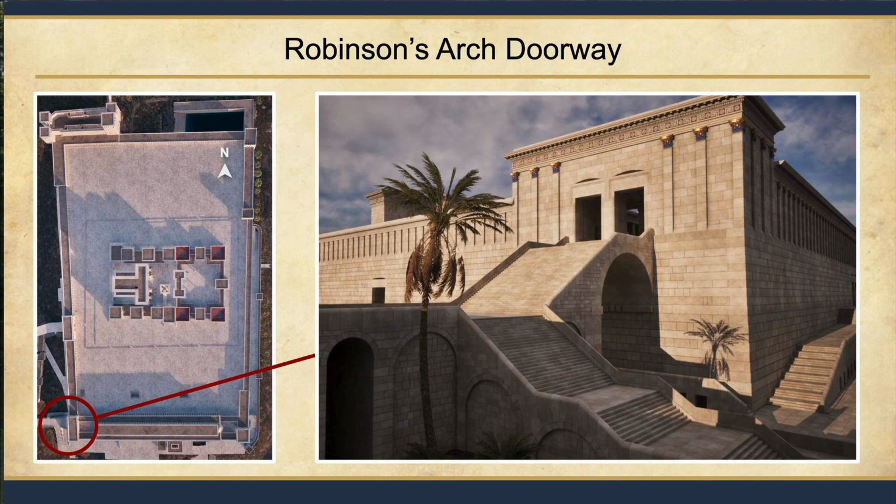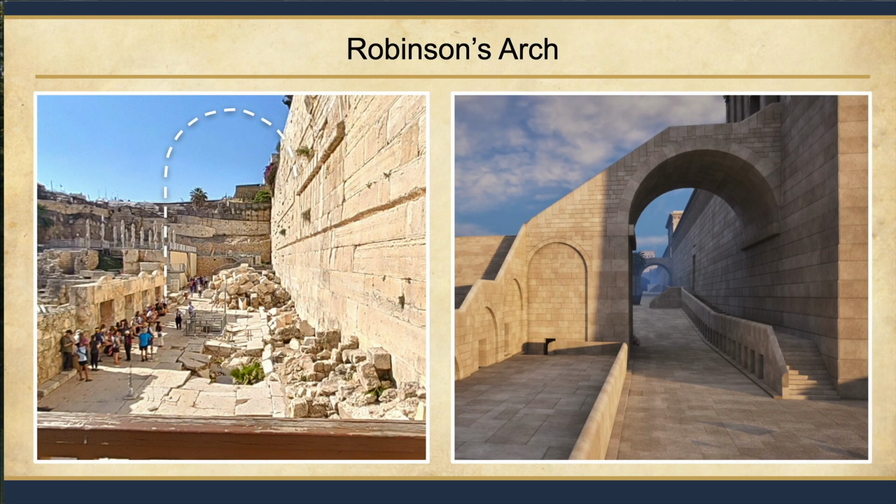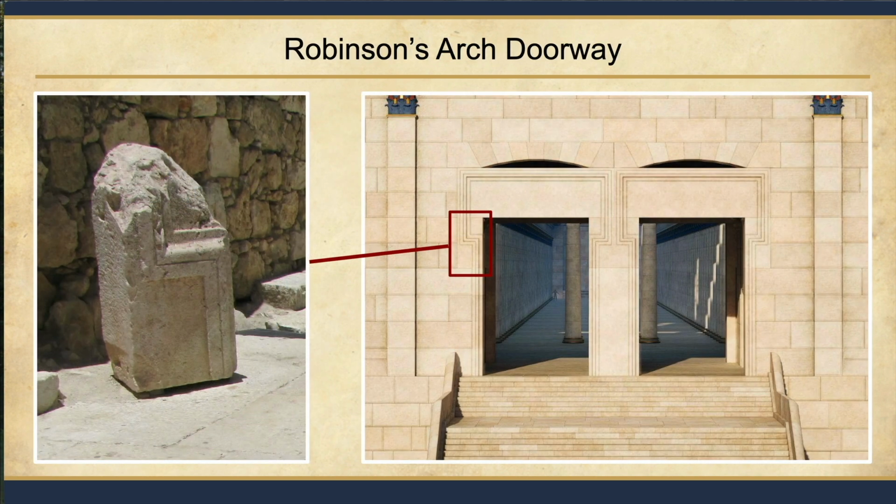For example, one of the doorways that we recreated was the Robinson's Arch doorway. You can see up at the very top, all the way up there that you can't see me pointing to, there's that doorway. Here's a picture showing what's left today, so you can see where the arch would have been. On top of that would have been a massive staircase. When they were excavating, they found a stone that had fallen directly below the arch, and we used that stone to incorporate into the design of the doorway.